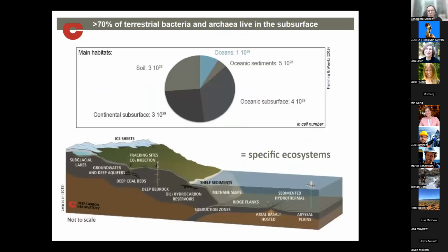But as you all know, the first kilometers of the crust are also the place where we have discovered all these types of microbial life, and all the places where these technologies will be implemented are also now well-known microbial habitats, ranging from groundwater and deep aquifers up to oil and hydrocarbon depleted reservoirs, but also some places of the oceanic crust.